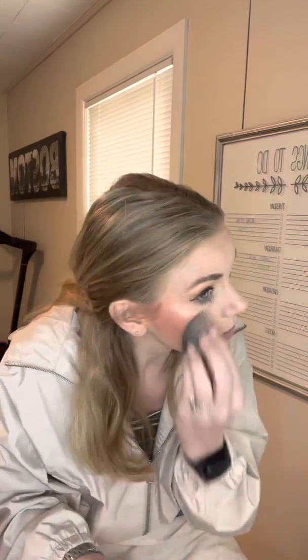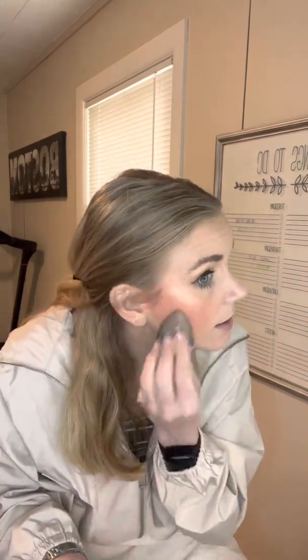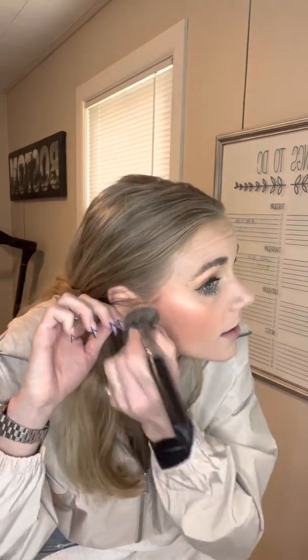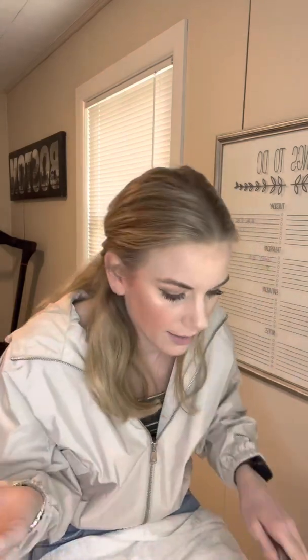So a couple of years ago, I went to OBX and I lost a pair of really nice Ray-Bans in the ocean. And it was so sad. They were still pretty new to me. So it was a sad day, but I have yet to replace them because I really didn't want to buy the same ones that I already had. Why would I do that?